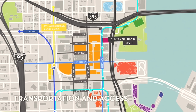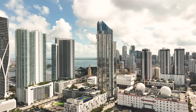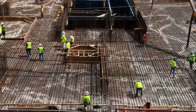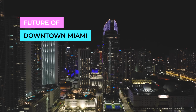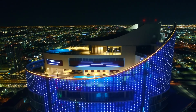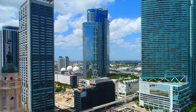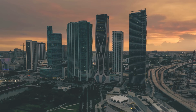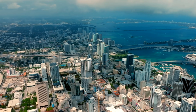It spans 10 city blocks and is split into multiple phases, some of which have been completed and some that are still under development or under review. This has been dubbed as the future of downtown Miami. So what's it going to look like? Well, there's a lot to unpack, and it's not all happening at once. The developers are all putting it together piece by piece, one building at a time.